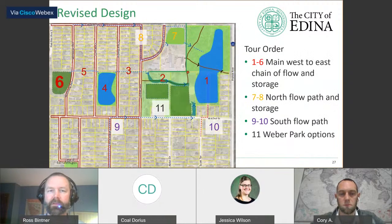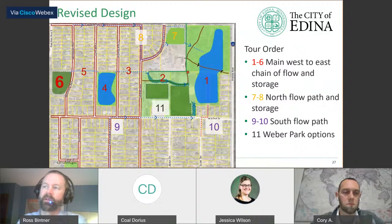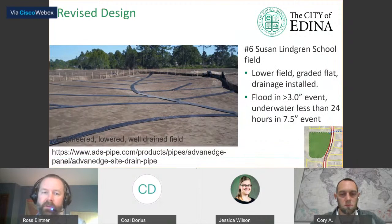So our next tour location is number 6, and that's the Susan Lindgren School field. Here the concept was, is there a way to work with the values of a sports field to have something that's well drained, nice and flat, and has really good drainage. The example here is from golf, but we imagine something similar for a flat play field. Only in our biggest option did this actually come into play, where we lowered the field, installed drainage, and then tried to keep it dry in the smaller events, and then have a limited amount of flooding in the larger events.